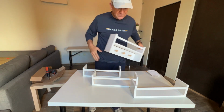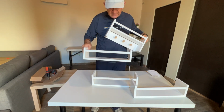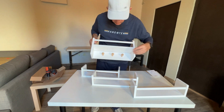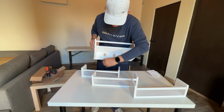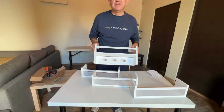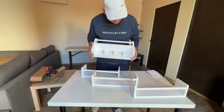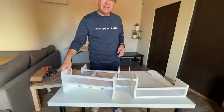Here you have three floating regular shelves and one with these accessories to hang your purse, your dog leashes, or whatever bag or thing that you want to hang. Okay, so let's try them on the wall.